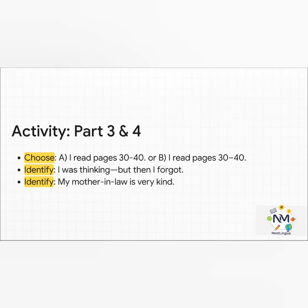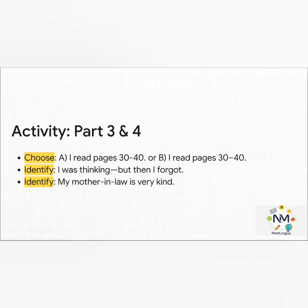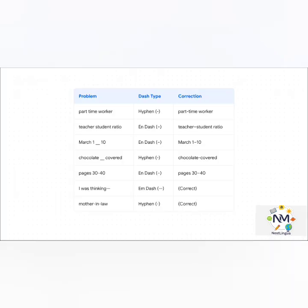And here's the second half. For the first one, just choose the correct sentence, A or B. Then, for the last 2, all you have to do is tell me which dash is being used. This is where it all comes together. Ready to see the answers? Let's break it down and see how you did.